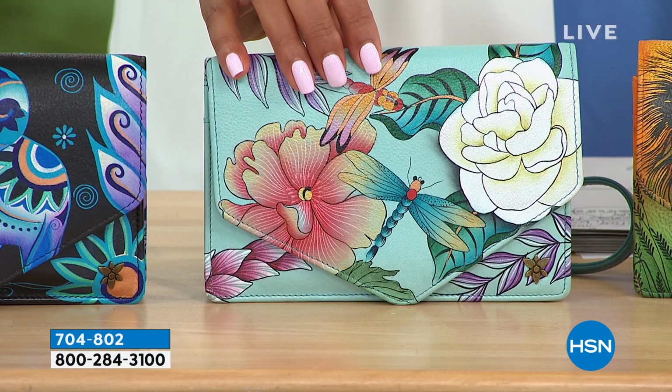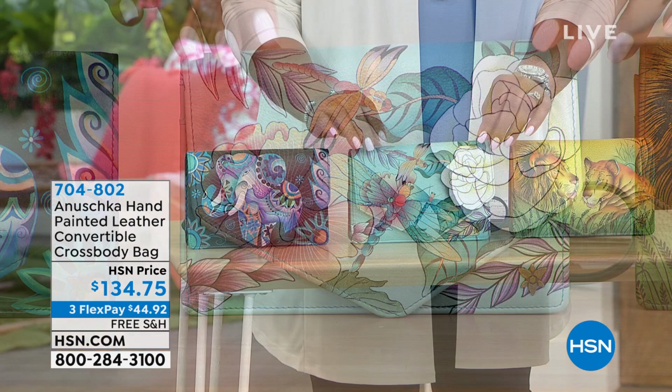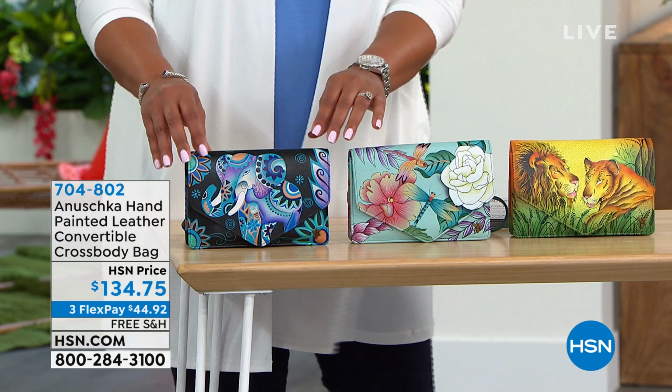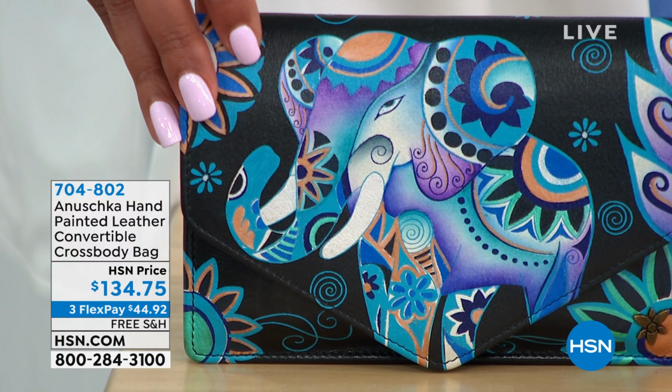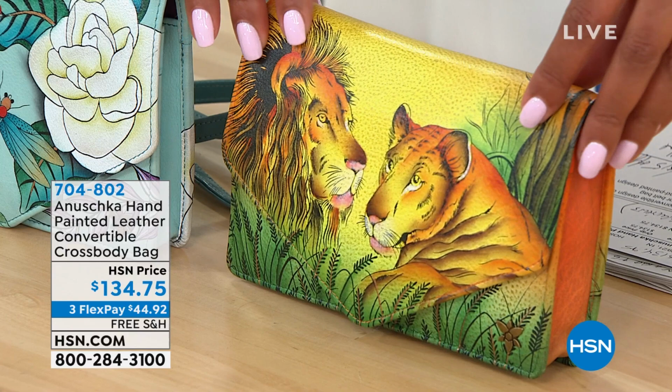Oh, this is beautiful. So you're looking at the hand-painted leather. This is the convertible crossbody. And I'm showing you the magical dragonfly. I think we only have 70 left in the magical dragonfly. And then we're also even more limited in this beautiful elephant. 30 left in blue elephant. Oh my, this does just make you absolutely smile. And then my third choice, if you want the elephant, I'd act really quickly. Don't forget the elephant. Ha ha ha. I hope you got that because elephants have a great memory.